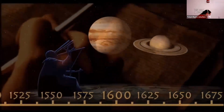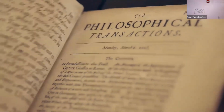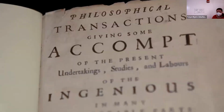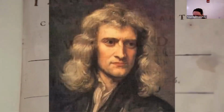It's very dramatic. In March 1665, a seemingly small thing happened. The first scientific journal was published. A printed version of the papers and letters read at the Royal Society meetings was published, and that was born the first scientific journal, Philosophical Transactions. The first decades of its publication saw many memorable papers, including Isaac Newton's first publication.